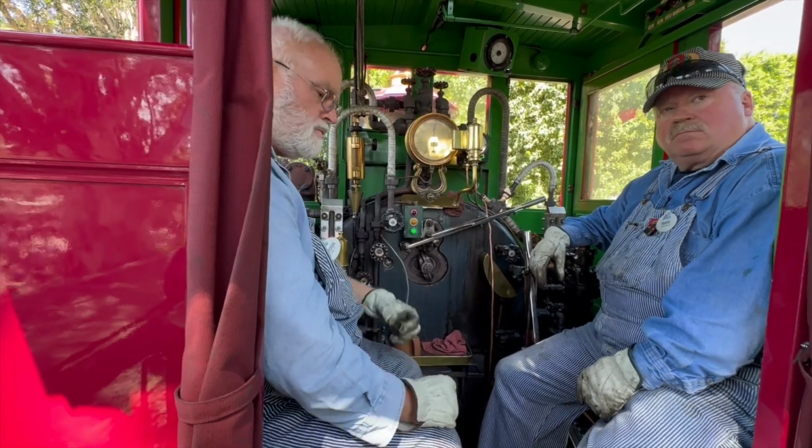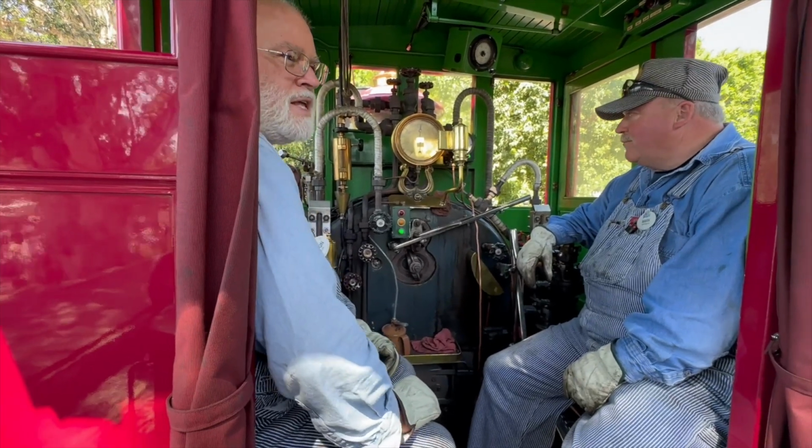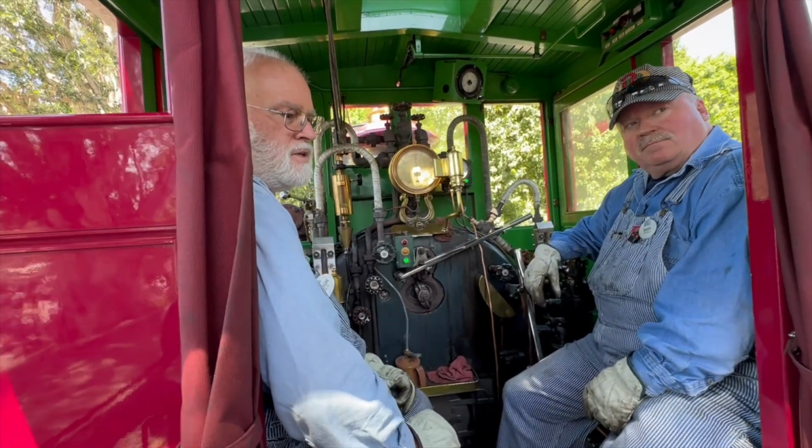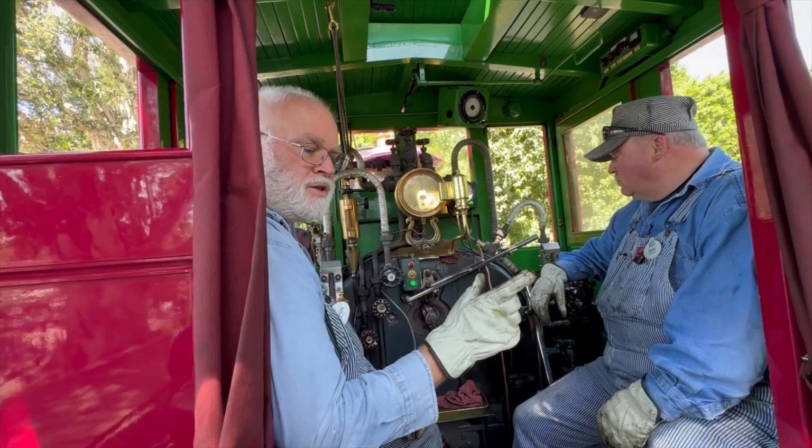What's funny is you guys don't hear the commentary that's going on. You don't hear the spiel, but we can hear parts of it. That helps us gauge how fast or slow we're supposed to be going in the diorama.